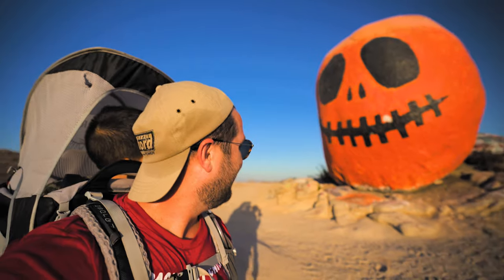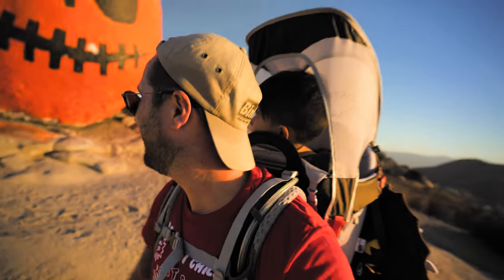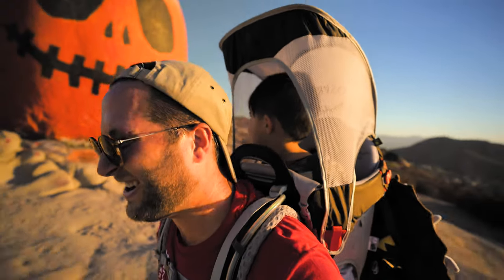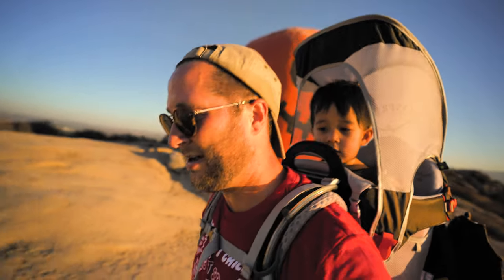What is it? It's a rock pumpkin. Yeah, it is heavy. I don't think we can put that one on our doorstep. Pumpkin rock. Should we get out and play? Let's get out and play.